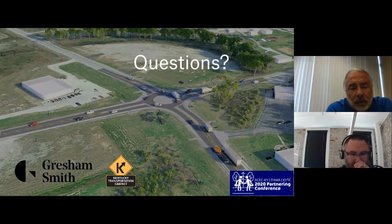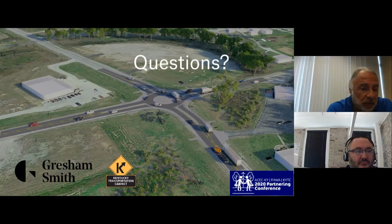So the mini roundabout was really an engineering decision early on, but with the early buy-in from the local officials, it kind of became both. They're excited about it as well as we are, which is kind of surprising. I'm really pleased about the reaction that we got from the local officials and the elected officials about putting a roundabout there.